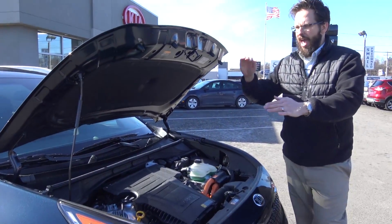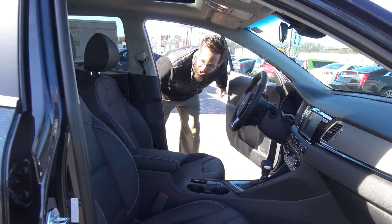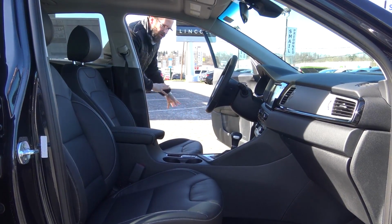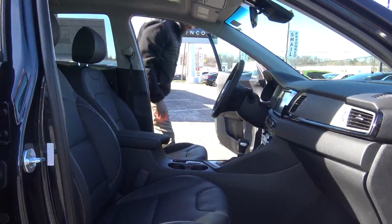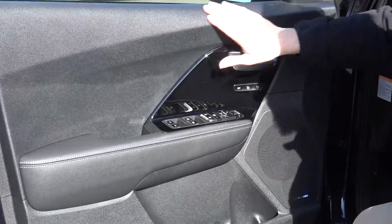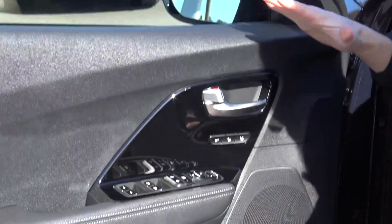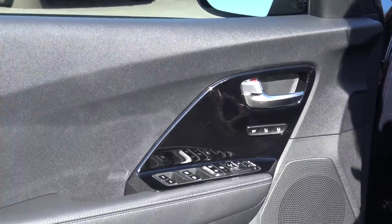Let's take a look at the interior now. Let's take a look in here. Wow, awesome. Before we get too deep in, let's take a look at the doors and then work our way inside here. All right, you can see a lot going on here. We have a nice soft padded armrest and very nice dark charcoal. It's called charcoal interior in here.